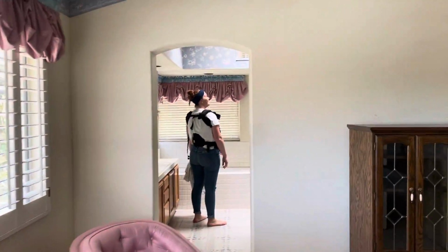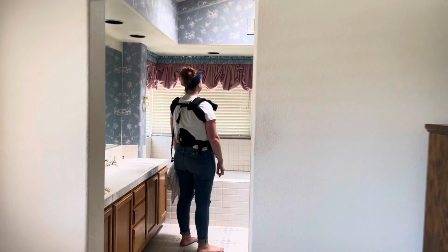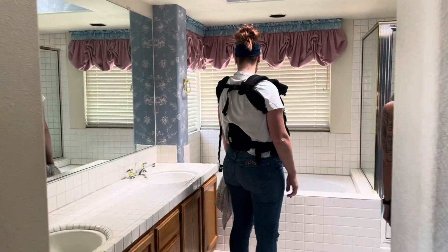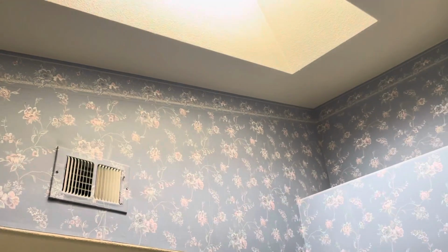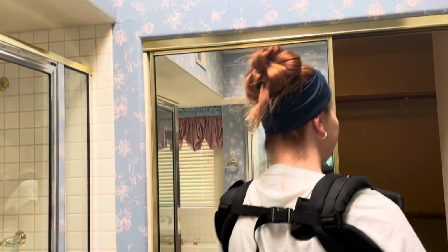That's really nice. My mom and my dad have a shower like this. There's your closet. I like that it already has shelves for shoes. Yeah, that's really nice, right?